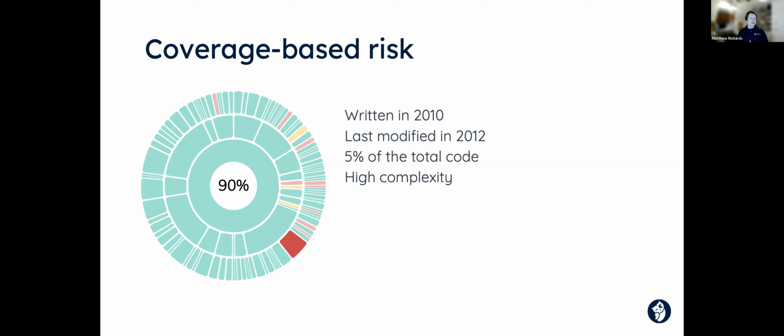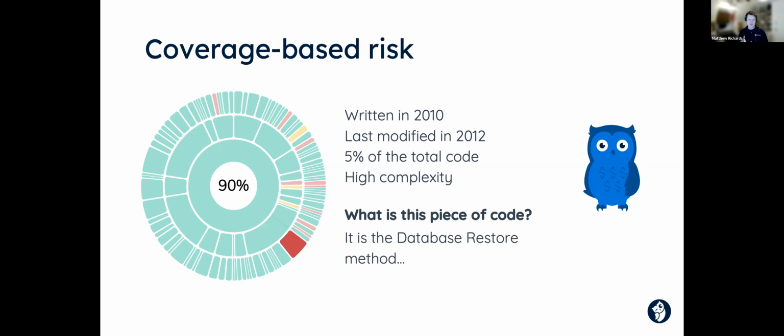And then when we scratch the surface of what this code is doing, we find out it's really complex. The cyclomatic complexity here is indicating that this is some really potentially gnarly code. And now we're getting worried. It's big, it's old, it's complex. What's going on here? Why is this not being covered? So we then go and ask, well, what is it? What does this piece of code do? And it's the database restore method.